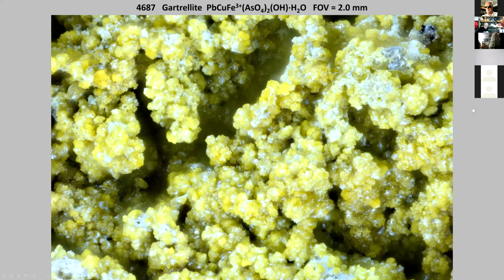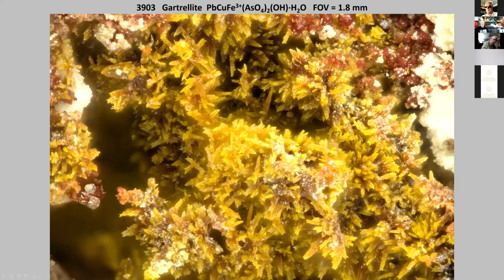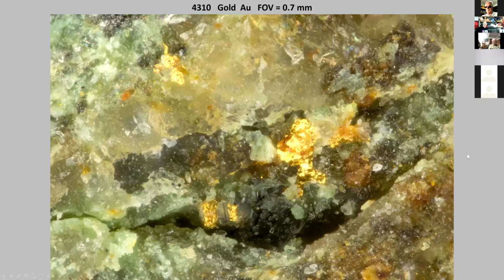Gartrellite. Never did get a good sharp picture of that. More typical gartrellite, which is in the scorodite, associated with some carminite. And from up at the 30 level, a little bit of gold. And a bit more.